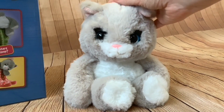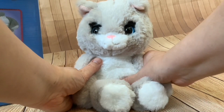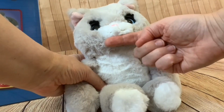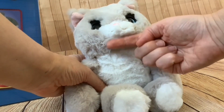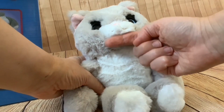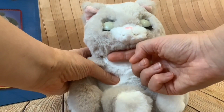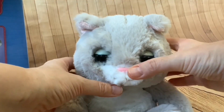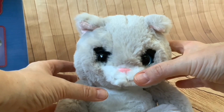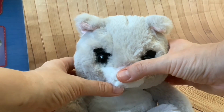It has touch sensors on its head, its chest, and under its chin, and you get various reactions from touching those touch sensors. And if you stroke its favourite spot, it will send it to sleep. You can also press its nose to make it make lots of different noises, including singing a lullaby.